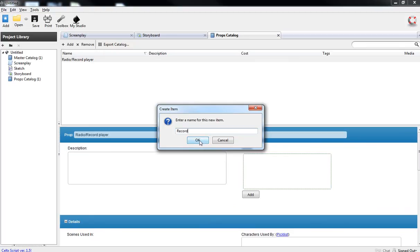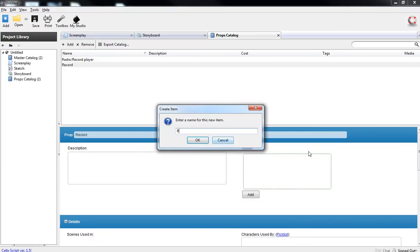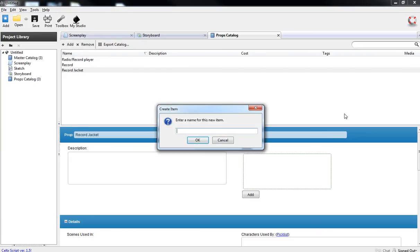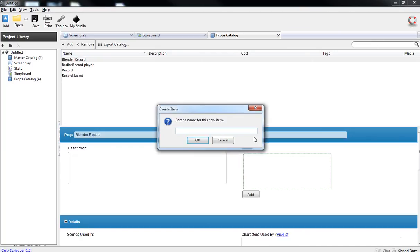So the next thing I'm going to have, of course, is a record, and then I'm also going to have a record jacket. That I have not built yet, but I have done the record. The other thing I'm going to need is what I call a blender record, where the record transforms into looking a little more like a Blender icon, which is going to start the magical process of converting my record player into a laptop. The other thing I'm going to need, of course, is a laptop.